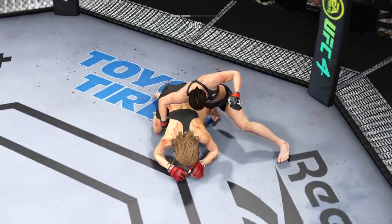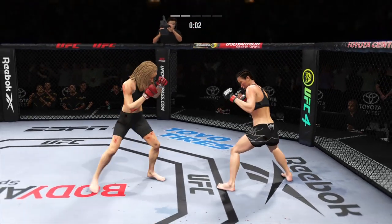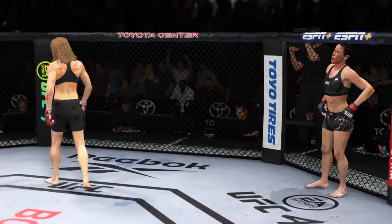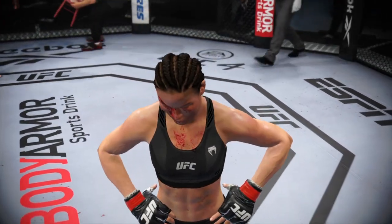Oh, that's a beautiful escape and reversal by her there. Unbelievable sweep. She did a fantastic job of manipulating the weight to change the position. And that's the end of round number 2. And it could very well be anyone's fight here.